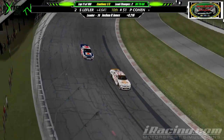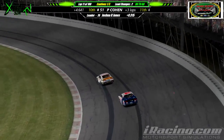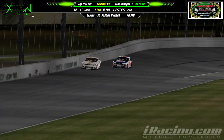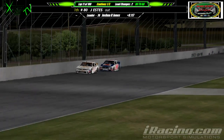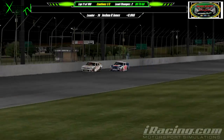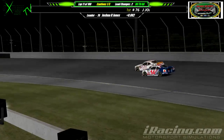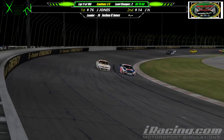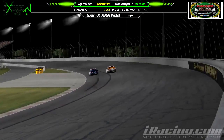Only 100 laps here, 125 miles here at Gateway tonight. One of the shorter races on the schedule, so you really don't have much time to figure it out here. Jeremy now looking to the bottom one more time, Joshua R. Jones on the high side. Now this can be a multi-groove racetrack if you can get it to work.